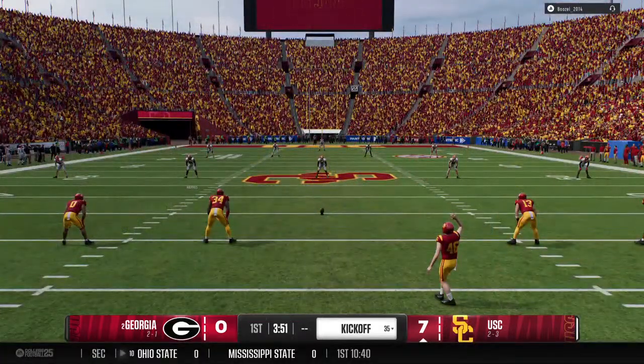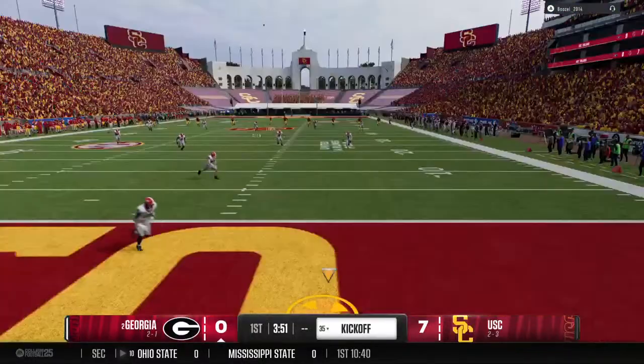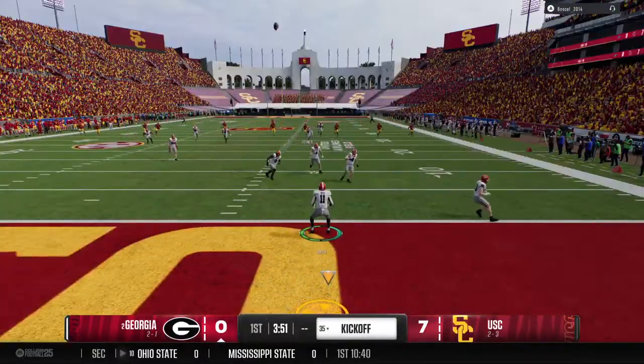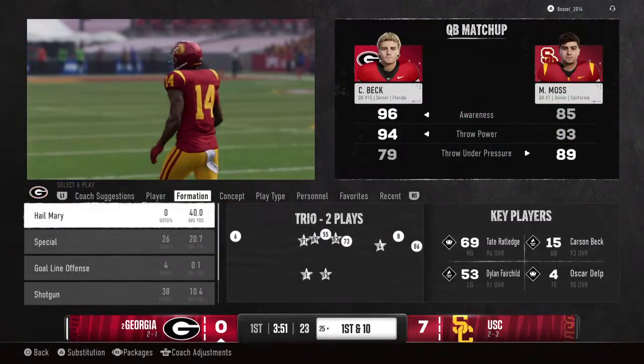About to kick it away after scoring the touchdown. The kickoff bounces through the end zone. They'll bring it out to the 25.